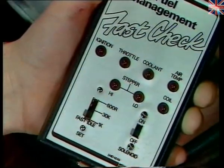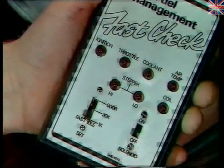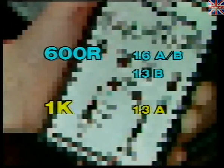So to summarise, the selector switch should be moved to the 600R position for a 1.6 engine with an A or B suffixed ECU and a 1.3 engine with a B suffixed ECU, and moved to the 1K position for a 1.3 engine with an A suffixed ECU.